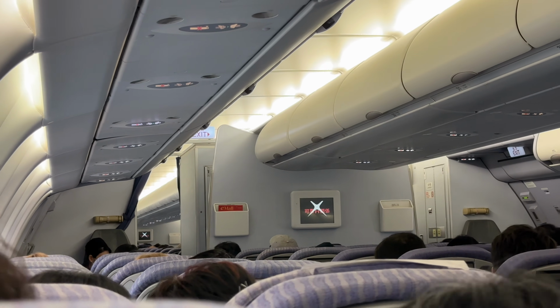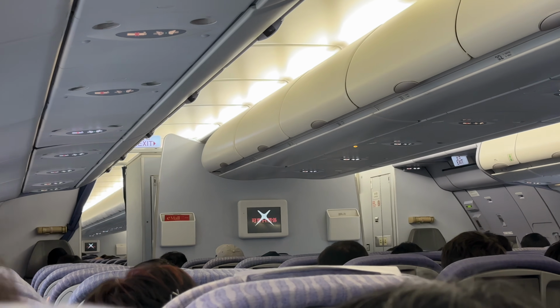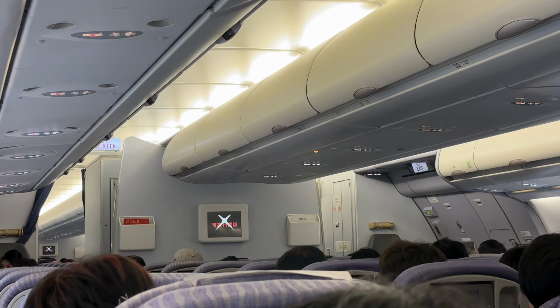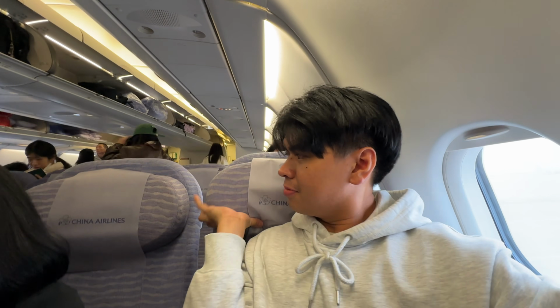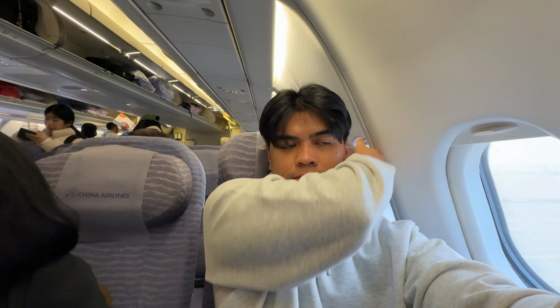Unfortunately, there are no power sockets or personal air vents on this aircraft. Finally, the headrest is adjustable. You can move it up and down and fold the sides inward for extra comfort.